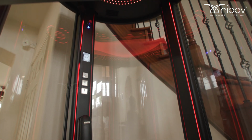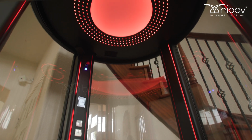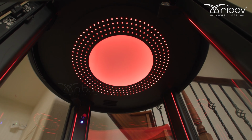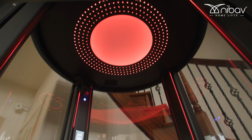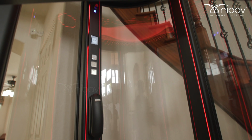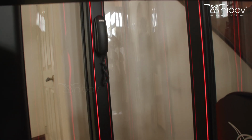Yes, the research was done, actually. There are other elevators in the market. After seeing videos and others on social media, it looks logical that Nibav is the choice. It's pretty compact and doesn't take that much space, and it looks pretty easy for them. And actually, it looks like it came with the house the first time you look at it.